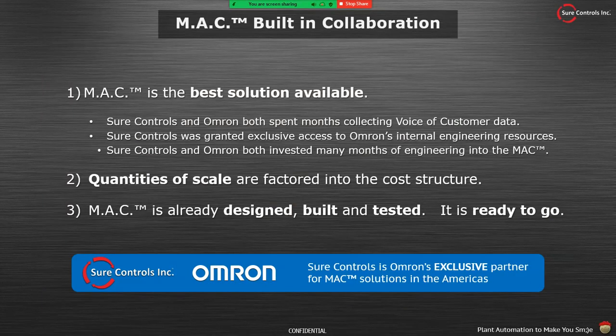So the MAC, there have been other deployments of mobile robots before. There have been other folks who put a collaborative robot on a mobile robot, but with every iteration, more is learned. Omron decided to pick one partner in the Americas to partner with on the MAC, and that was Sure Controls. We were chosen out of many different companies to be the one sole source for all mobile manipulator MAC applications in the Americas.